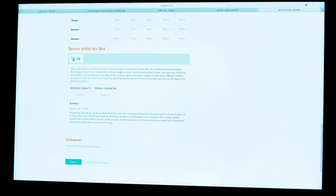High pressure can cause elk to move several miles, ambushing elk, baiting, glassing from low elevation, spot and stalk. Some of those tactics are what they're suggesting. And the season actually runs from August 18th through December 15th. So it's a long season, but again, a lot of pressure, not as many elk in there during the peak of the rut. So that's, as sad as it is, the overview of Utah.